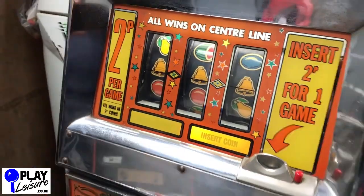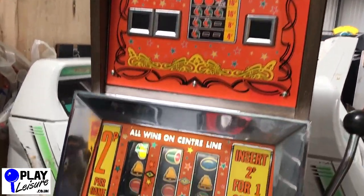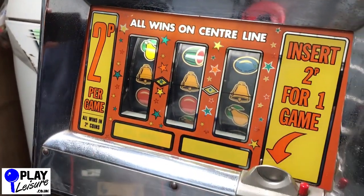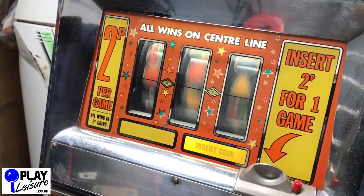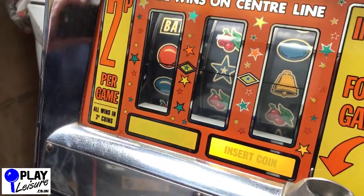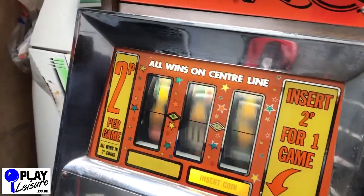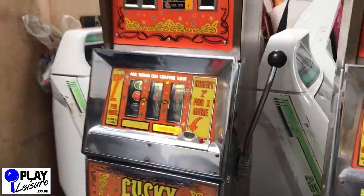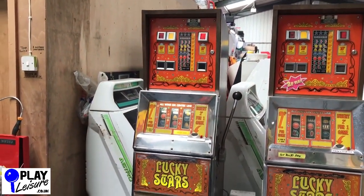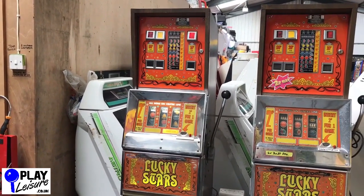Well, there you go, another winner. So I just won 16p of my own money. Happy day. One more go for luck. Nope, never mind. So that is the listing for the Lucky Stars one-arm bandit, which is now available at www.playleisure.co.uk.